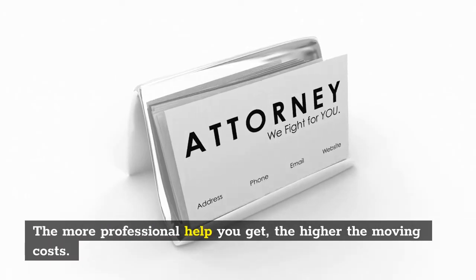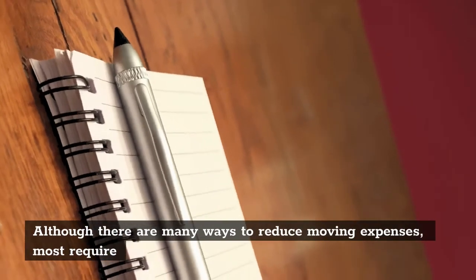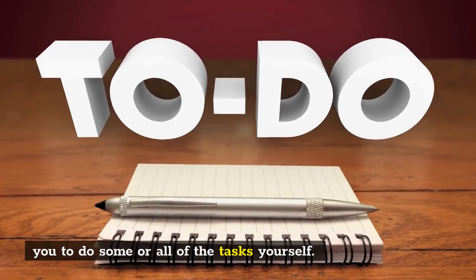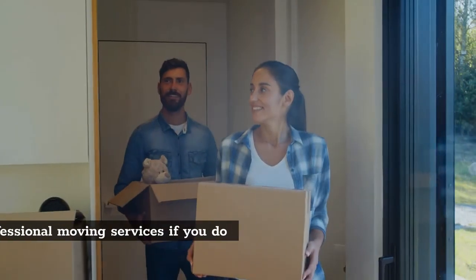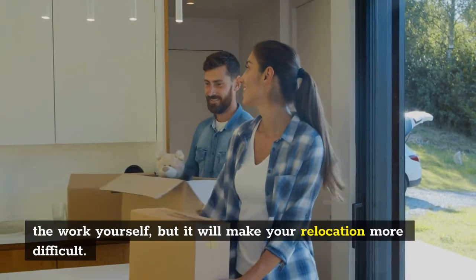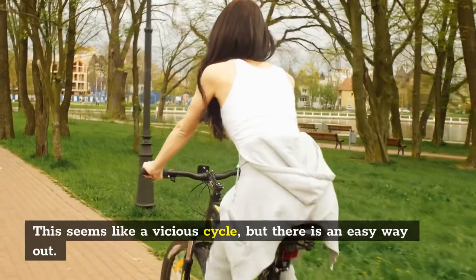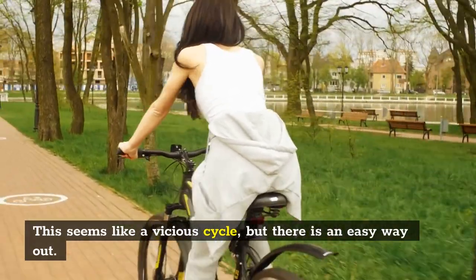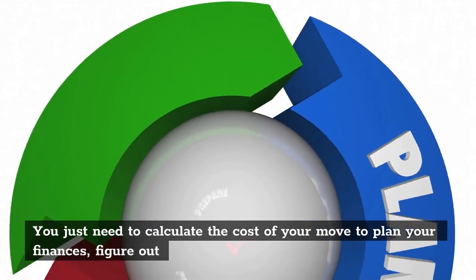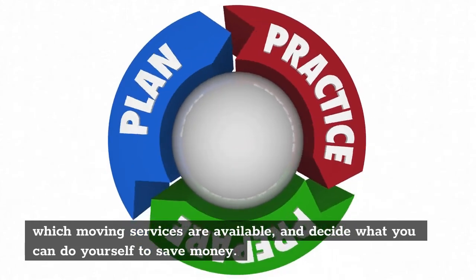The more professional help you get, the higher the moving costs. Although there are many ways to reduce moving expenses, most require you to do some or all of the tasks yourself. You'll save money on professional moving services if you do more of the work yourself, but it will make your relocation more difficult. This seems like a vicious cycle, but there is an easy way out. You just need to calculate the cost of your move to plan your finances, figure out which moving services are available, and decide what you can do yourself to save money.